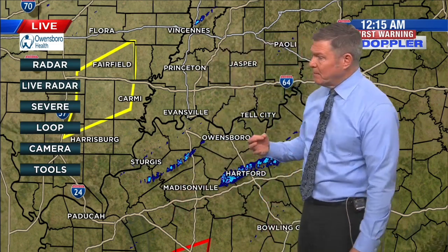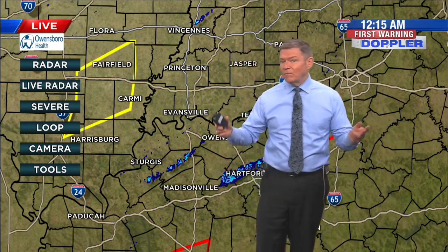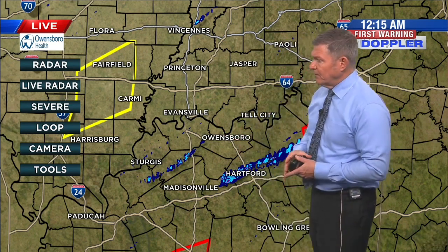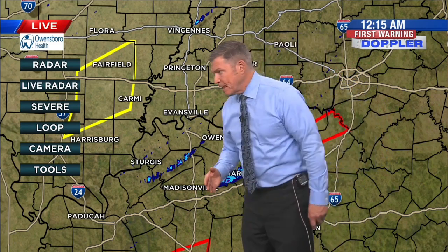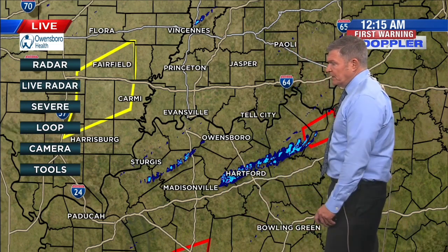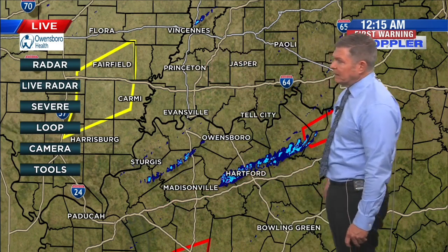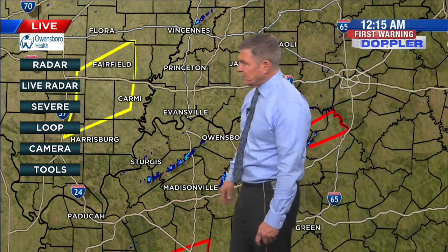So again, this could be the biggest tornado event since 2005, 16 years ago. And of course, that was November of 2005. But we won't know until the light of day tomorrow. And it'll probably take a couple of days for the Weather Service to survey all the damage and get down there and determine exactly the strength of these tornadoes that produced the damage. But at least right now, no tornado warnings for the immediate tri-state area.